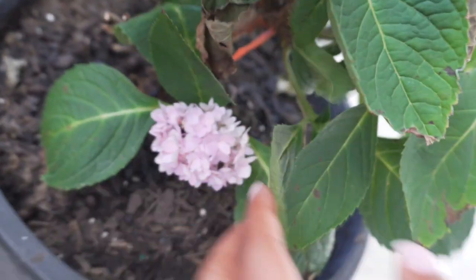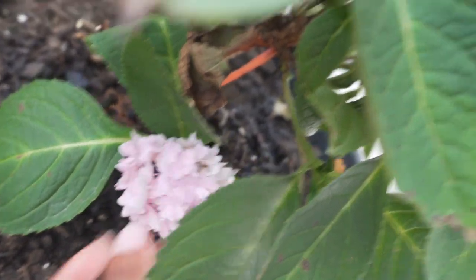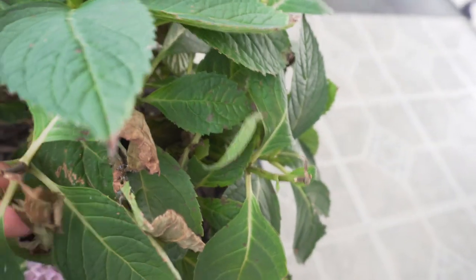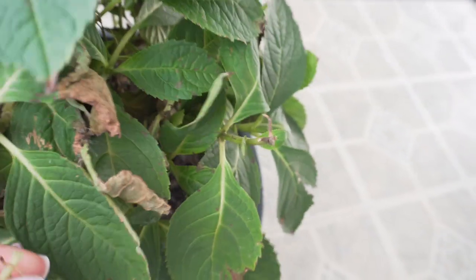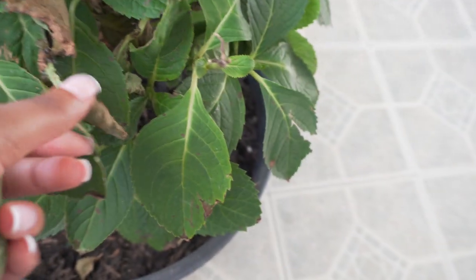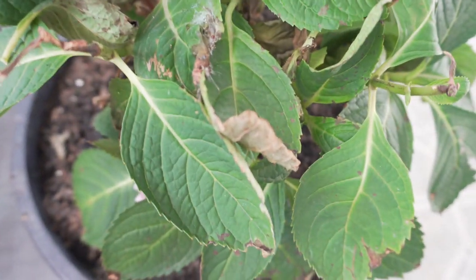So you can see this little bud trying to stay alive here, but the rest is just looking a hot mess. And I don't know if I should go ahead and cut these off or pull off the leaves that aren't doing too hot or what. Like, look at that.